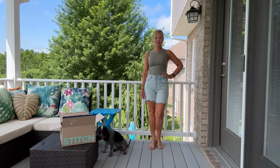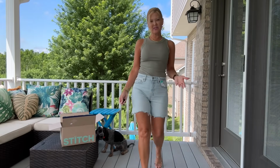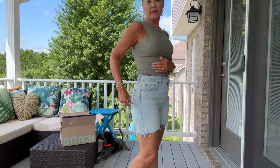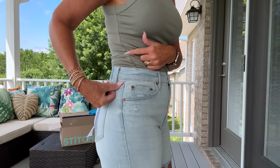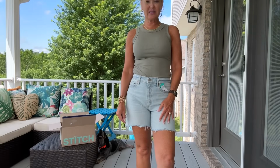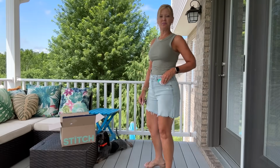So cute. And then we have the Michael Stars tank. You probably have seen these before. I love these. I wear them all year round under blazers and by themselves. They have the ruching. This one has the ruching here on the side. Nice fit. Very comfortable.